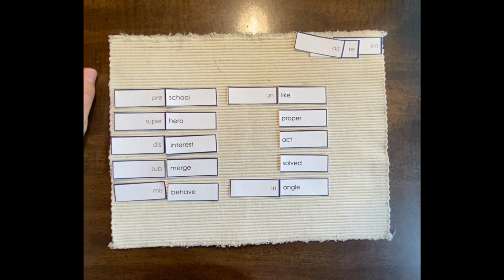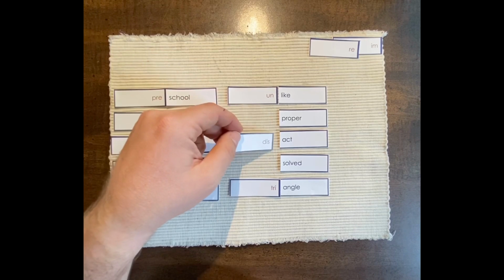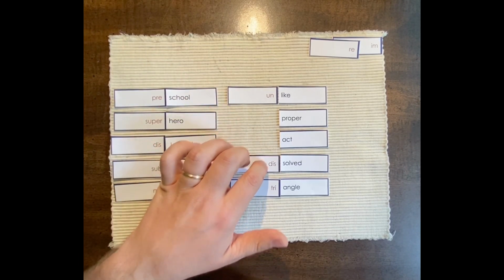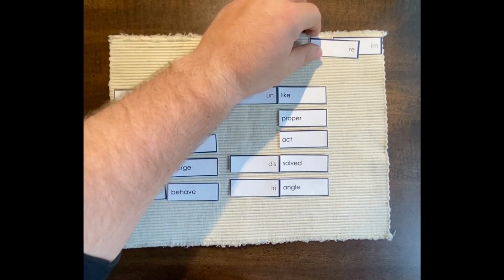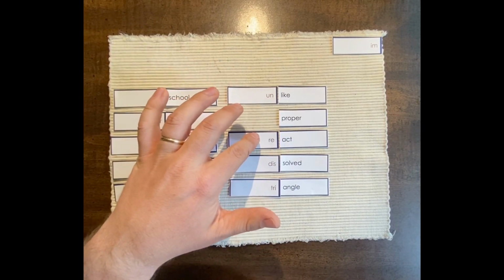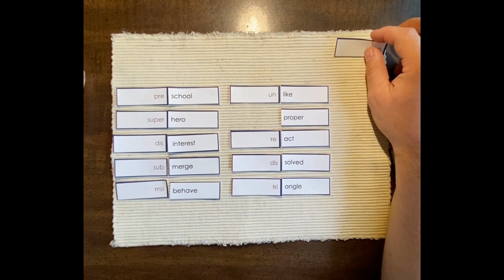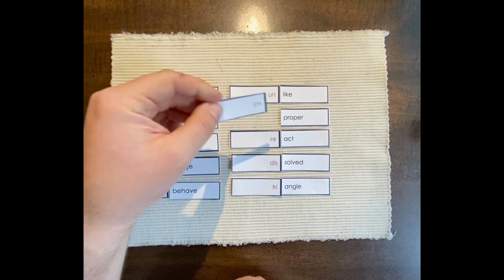Next prefix is dis. Dis proper, dis act. Dissolved. Dissolved is definitely a word that matches there. Can we re-proper? Re-proper? No. React. We can react. That's a good one. And our final prefix, im. We only have one stem word left, so put it right up there with improper.